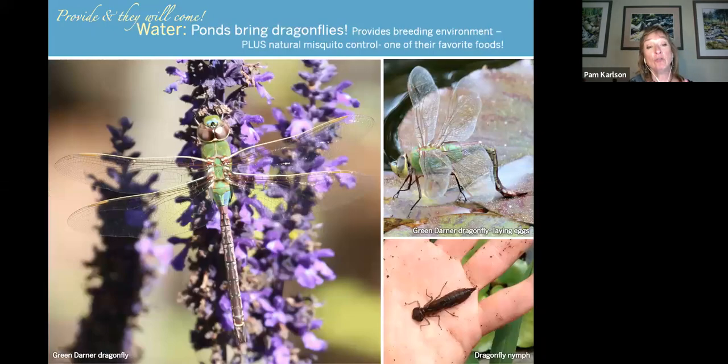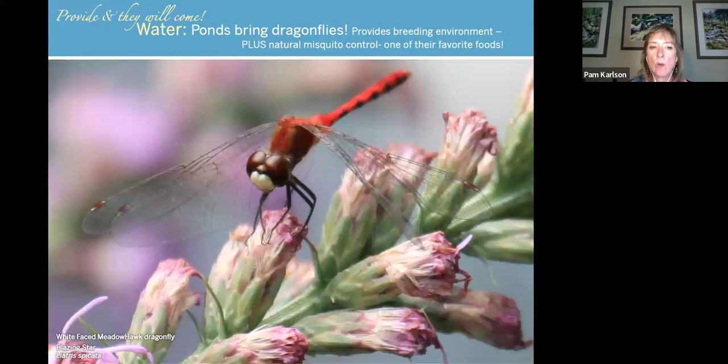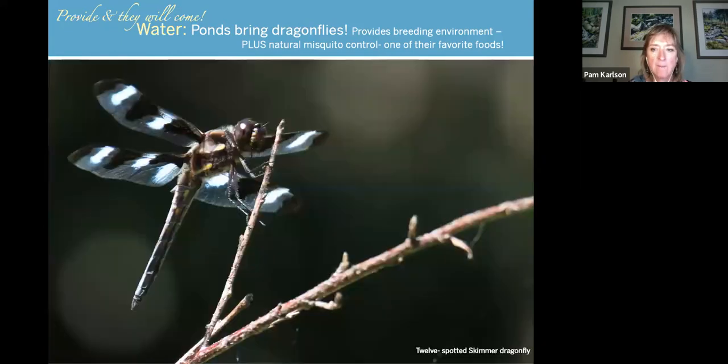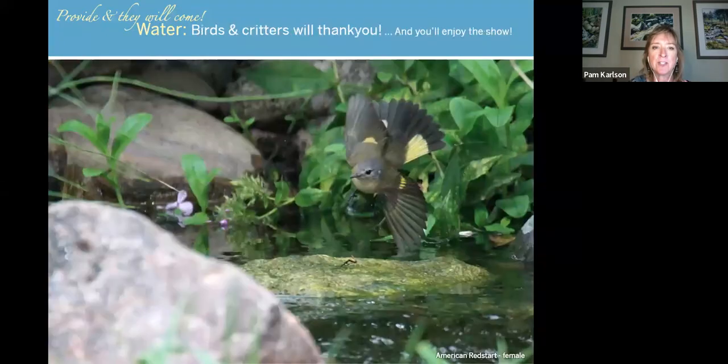So if you do add a pond, you may get lots of dragonflies, like this green darner dragonfly in our garden laying her eggs. We get the whole life cycle. We get the nymphs, and that's your natural mosquito control. That's their favorite food, mosquitoes. So we get green darners, blue dashers, white-faced meadowhawks, twelve-spotted skimmers, this beautiful ebony jewelwing. That's just a few.